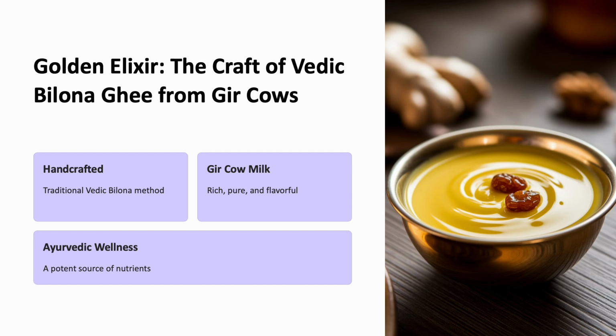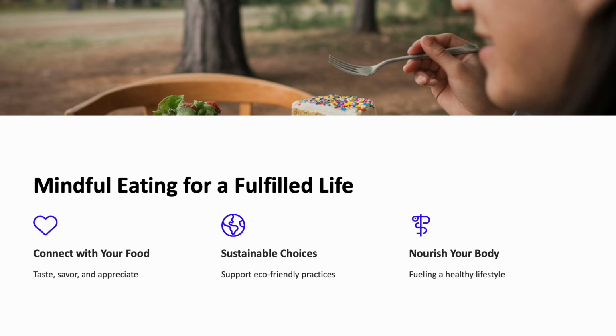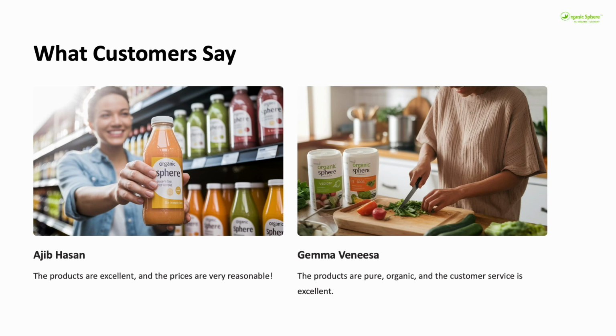Exactly. Head over to their website, browse their products, read those blog posts we talked about, see what resonates with you. And as you do, think about your own food choices, how they impact your health, the environment, the world around you. Think about it this way. Every time you choose a product, you're casting a vote for the kind of world you want to live in. Wow. Yeah. That's a powerful way to think about it.